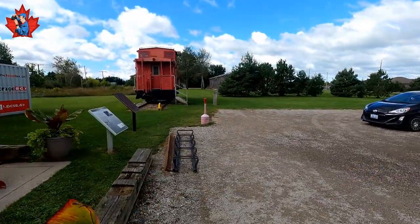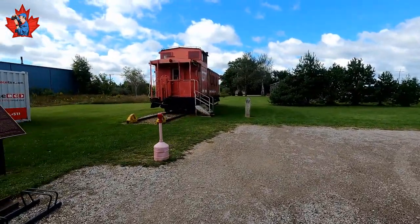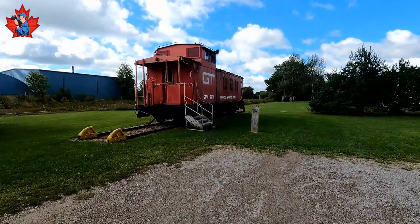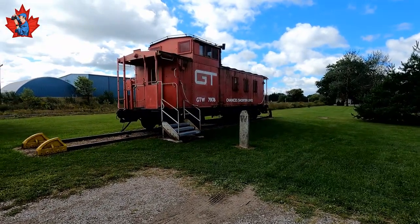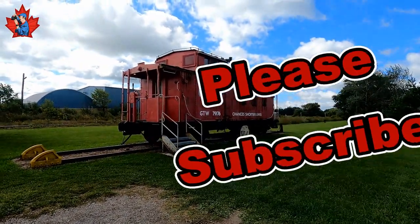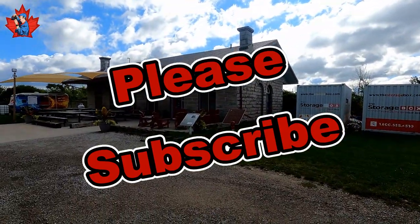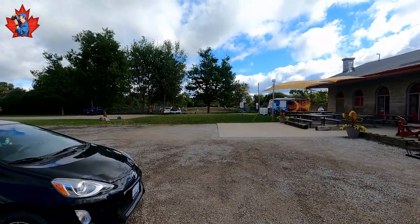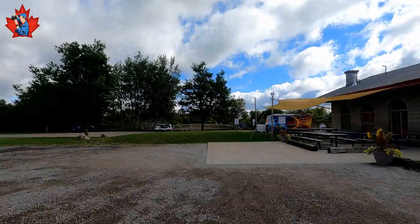Just to remember the old train station and the old train, here is a locomotive, which is apparently not from the 1850s, but it's around 80 years old, maybe 100. Next to the old train station is a dog park. So it's a pet friendly community.